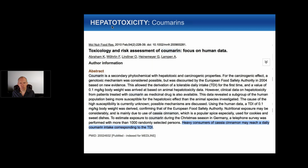And so there's a tolerable daily intake, the TDI, that you could exceed if you're eating a lot of cinnamon buns, or even if you were taking, let's say, a cinnamon supplement for diabetes, because cinnamon has been shown to have some benefit with diabetes, and a lot of the research that they've done has been done on Chinese cinnamon, not on the Sri Lankan cinnamon.